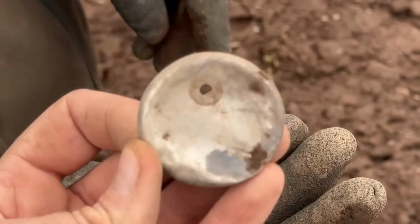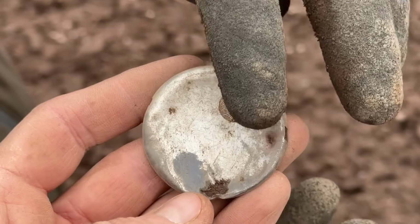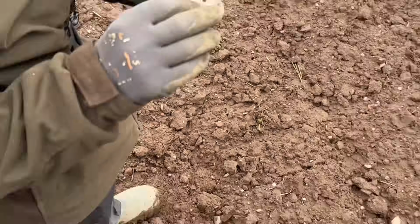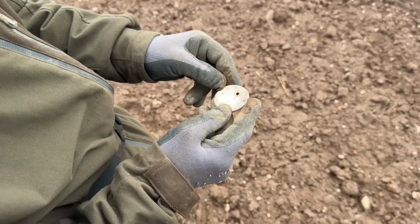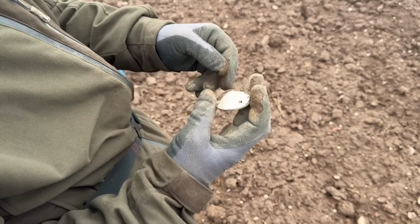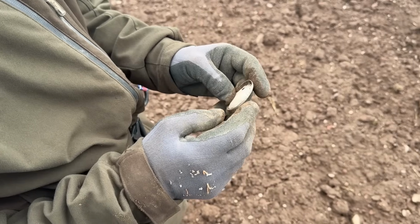Look at that, if we missed that. Funny, isn't it, when you pick it up and you think, ah, it's just a cap, and then you wipe a bit of stuff off and you think, hold on a minute, that's not quite right for a cap. Yeah, I know. I think it was actually that bit that threw me. I thought, why would a cap have that circle? Then I turned it over, and then obviously saw the slot.